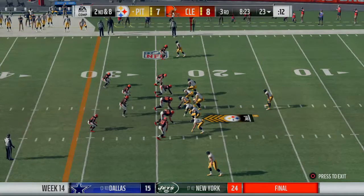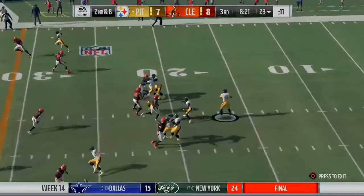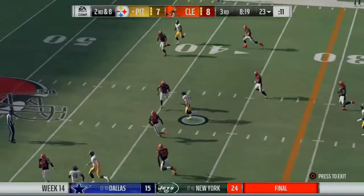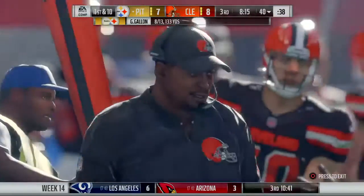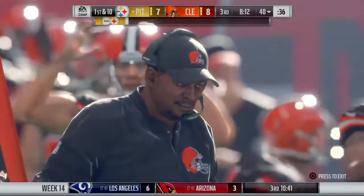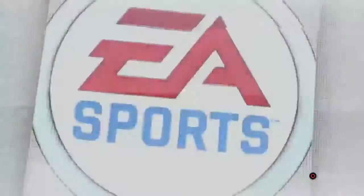Green 39. Green 39. Firing quickly here, and that's complete. And down he goes, but he takes it up to the 40. It'll be a gain of 17 at a Pittsburgh first.